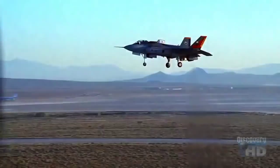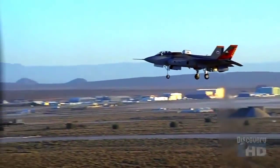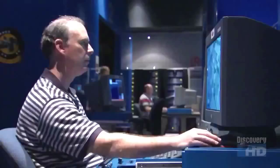The STOVL capability is extremely important to the Marine Corps because the airplane can go just about anywhere that the rest of the forces can go. It's not limited to needing a large runway. It doesn't need a really big ship to operate off of.